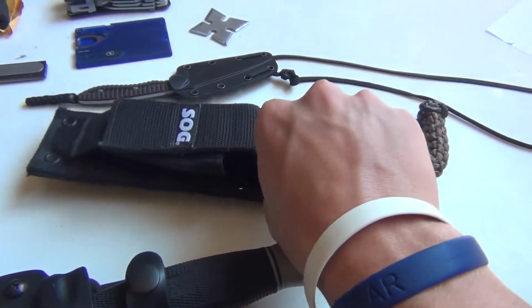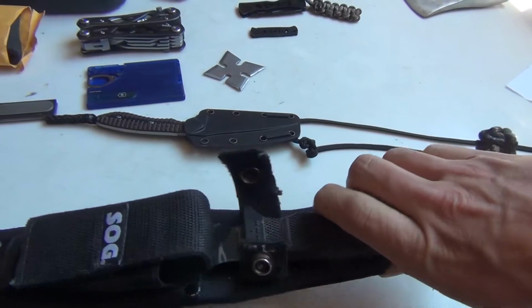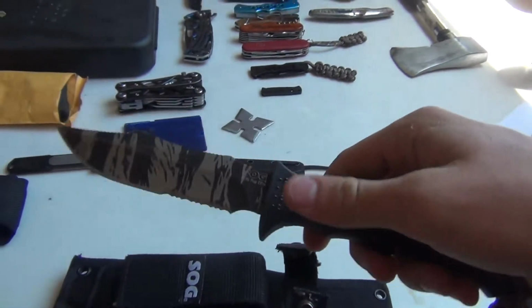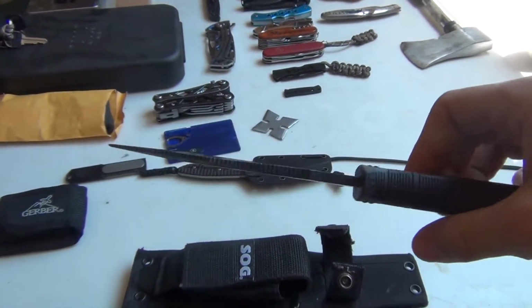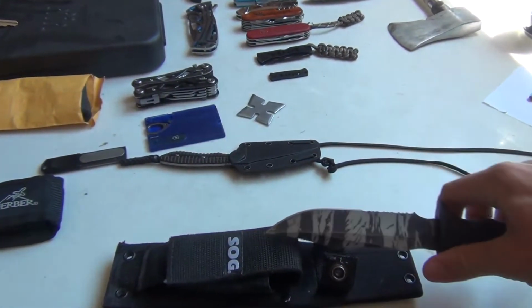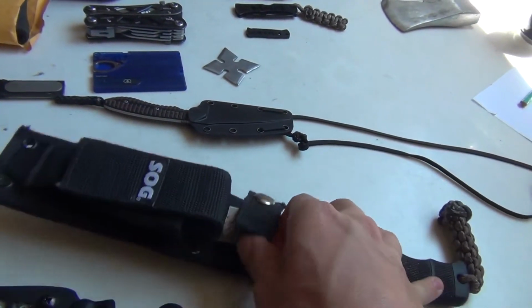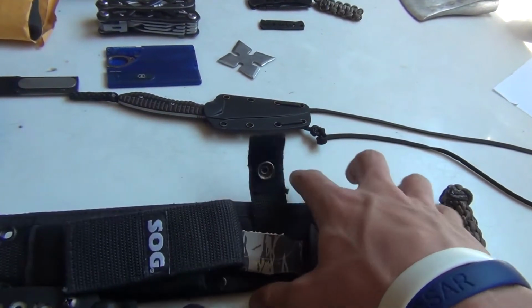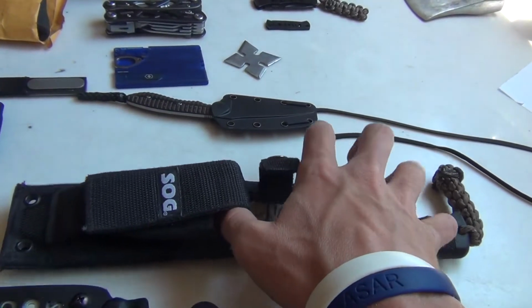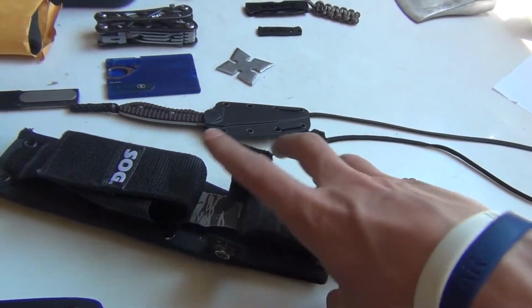Here's a Seal Pup, just did a review on that. That was highly requested. Great knife. Wish I didn't get it in combo edge, but this is a great medium fixed blade survival knife. I wouldn't say it's a combat knife for certain reasons, and if you want to know what those reasons are, go check out the video. I made a phallic looking fob for it, as I've been told.